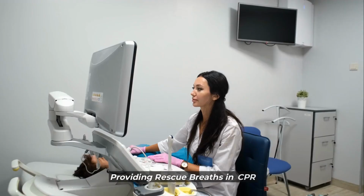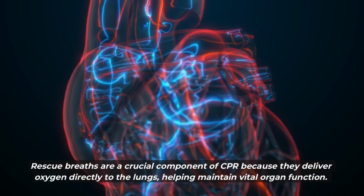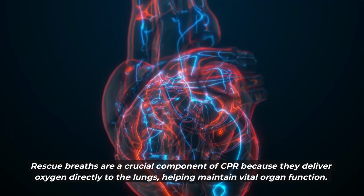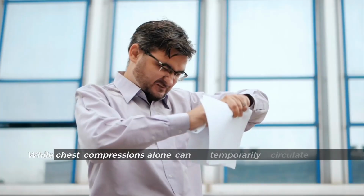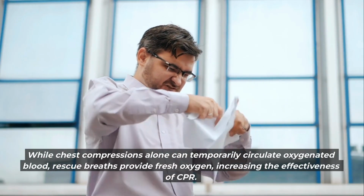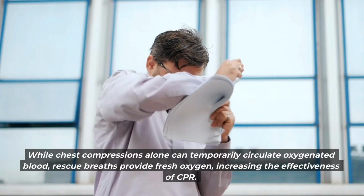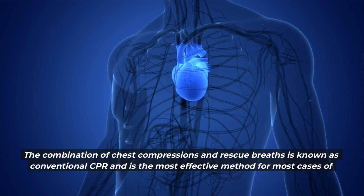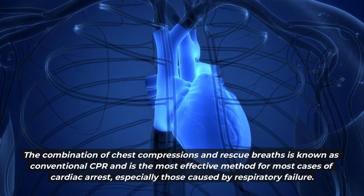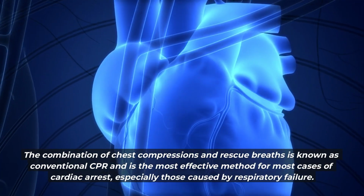Providing rescue breaths in CPR. Rescue breaths are a crucial component of CPR because they deliver oxygen directly to the lungs, helping maintain vital organ function. While chest compressions alone can temporarily circulate oxygenated blood, rescue breaths provide fresh oxygen, increasing the effectiveness of CPR. The combination of chest compressions and rescue breaths is known as conventional CPR and is the most effective method for most cases of cardiac arrest, especially those caused by respiratory failure.